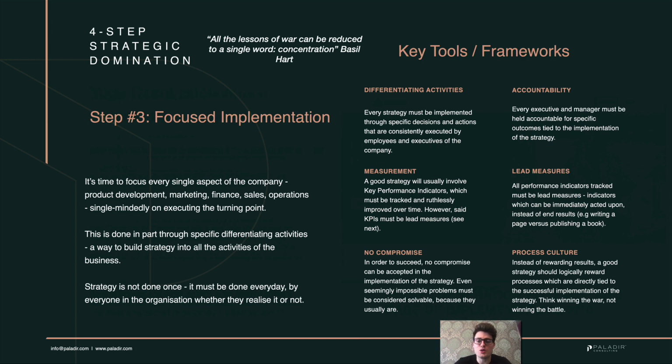Well, every strategy must be implemented through specific decisions and actions that are consistently executed by employees and executives of the company. So once you have this strategy, it needs to be boiled down to some things that every person in the organization is going to do, right? And this is really what makes a strategy hard to compete with. It's not only having the strategy, but then making sure everyone in the organization does it consistently. And over time, it becomes harder and harder to compete with the company.